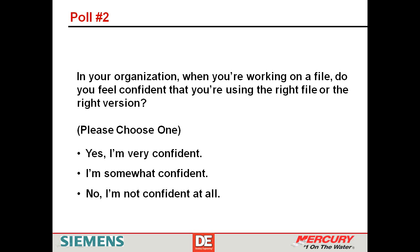Folks, I'm going to go ahead and launch our second and final poll. As you did with the last one, in your organization, when you're working on a file, do you feel confident you're using the right file or the right version? Just choose one. Yes, I'm very confident. I'm somewhat confident. No, I'm not confident at all. And if we take a look at our screen, it looks like 46% say I'm very confident, 44% I'm somewhat confident, 10% I'm not confident at all.